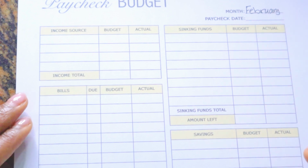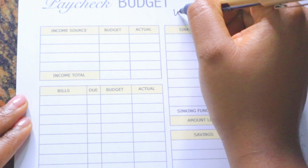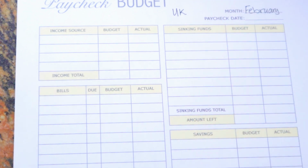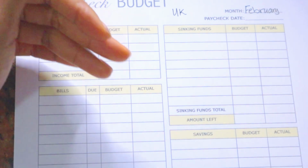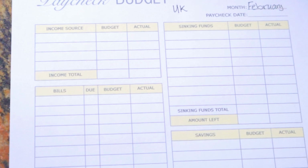Paycheck date, I'm not going to put anything there. I'm going to write UK at the very top so that I know this is for my UK income. My UK income is basically just from a few students that I tutor who live in the UK, and they pay me into my UK account because it's just much easier. Right, so now I'm going to start with income source.